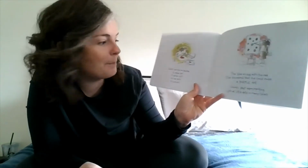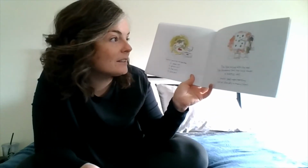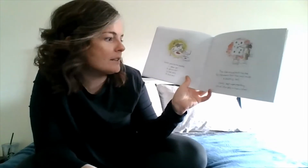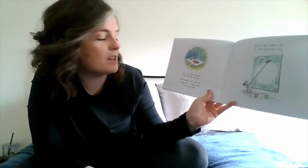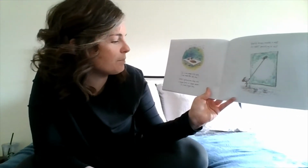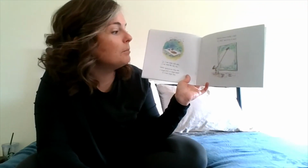Vashti painted and painted: a yellow dot, a green dot, a red dot, a blue dot. The blue mixed with the red, and she discovered that she could make a purple dot. Vashti kept experimenting, lots of little dots in many colors. "If I can make little dots, I can make big dots too." Vashti splashed her colors with a bigger brush on bigger paper to make bigger dots. Vashti even made a dot by not painting a dot.